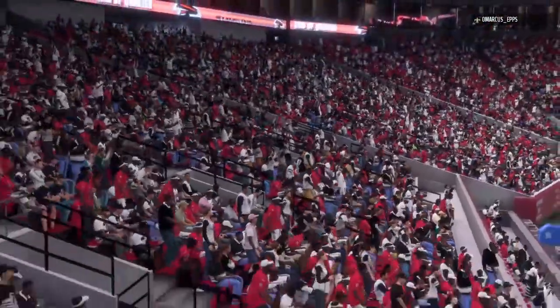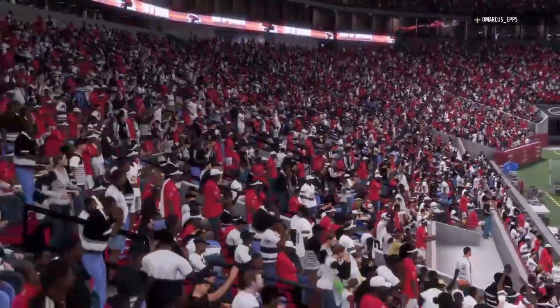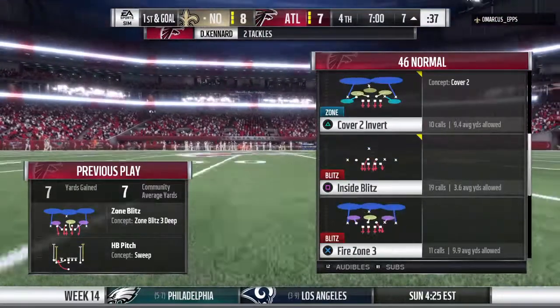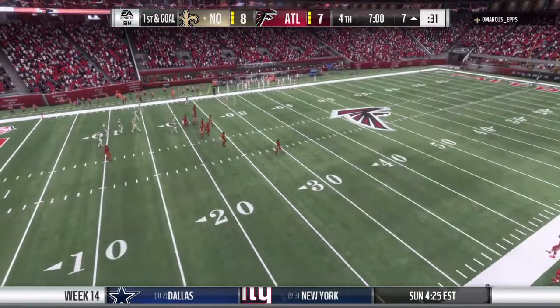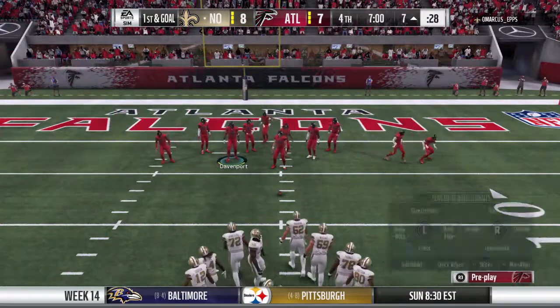Back now here on EA Sports. This one's still anybody's ball game. It's a 1-point difference here as we begin the 4th quarter of play. And the 8th play on this drive coming up.